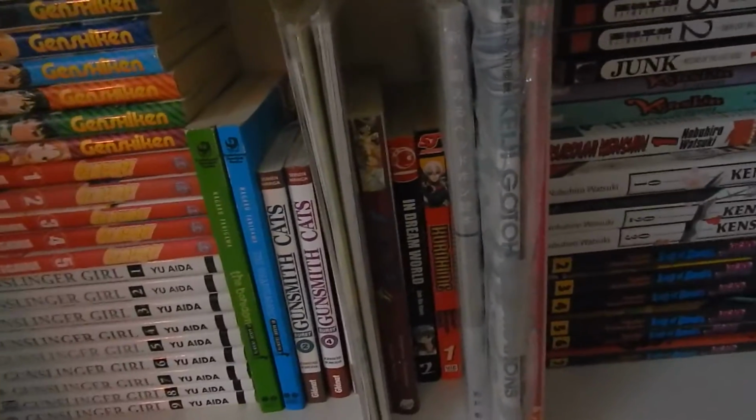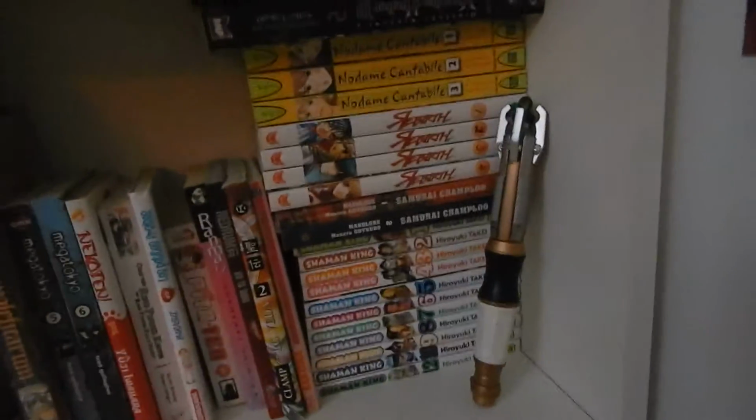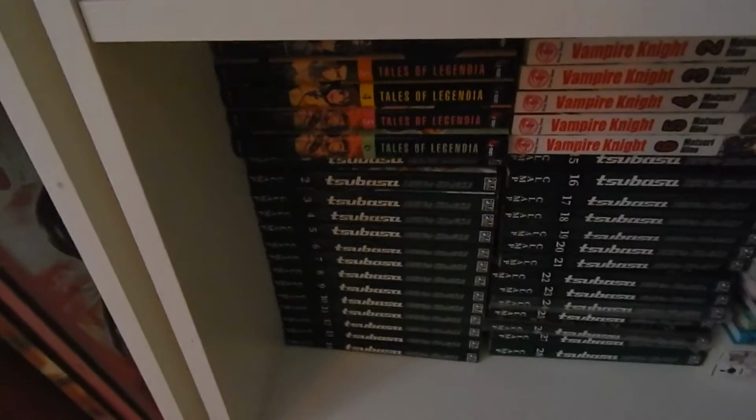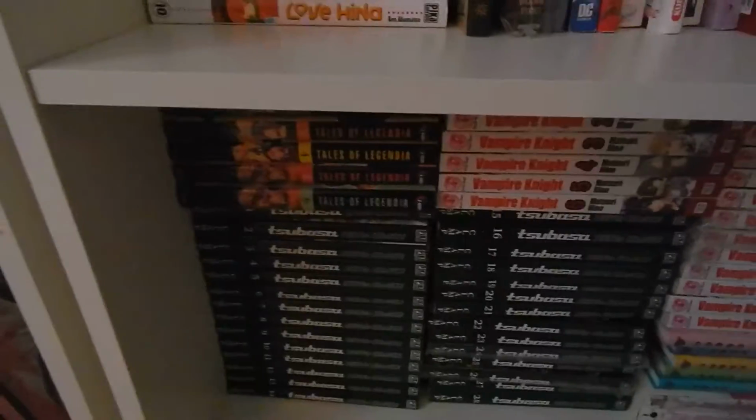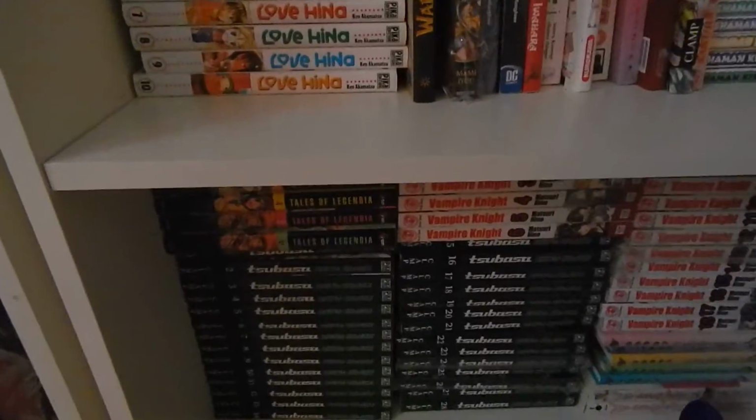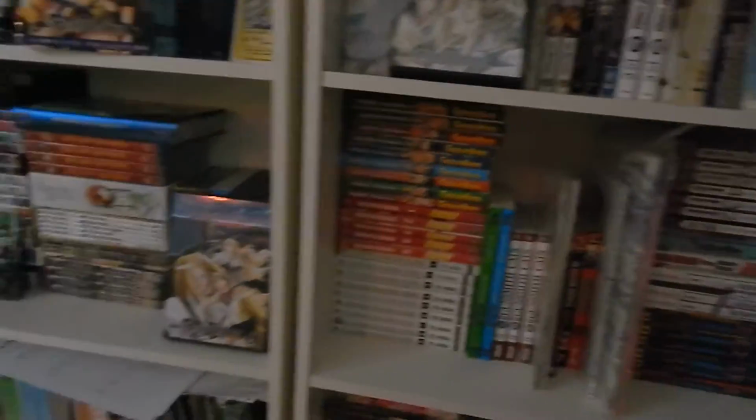More manga, some art books, manga, good chunk of manga. I need the second big book of Magic Knight Rayearth, and more manga. And lots of other manga. We have manga in English and French. Some of them I got in French because some of them were only translated in French and others were translated in English.